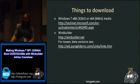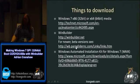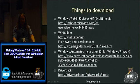Winbuilder, of course you've got to get that, and that's from winbuilder.net. If you want to try some of the beta versions, Paraglider has some out at this particular link. Yes, these slides will be on my website, or if you want, come to me after the talk and I'll just give you a copy now. Also, you'll need to get the Windows Automated Installation Kit, or the WAIK, as I was mentioning before. All these URLs are needed, and I'm going to put them in the slides, but they're not exactly presentation friendly.